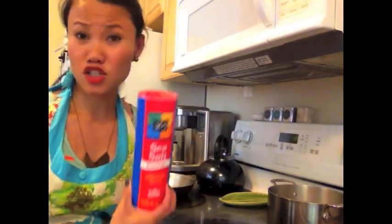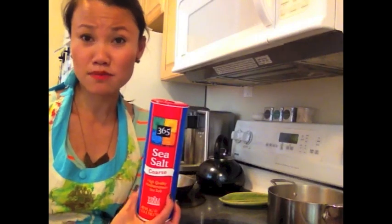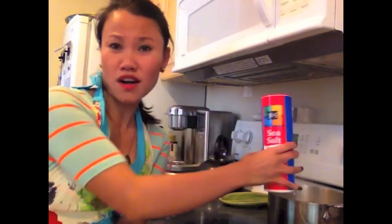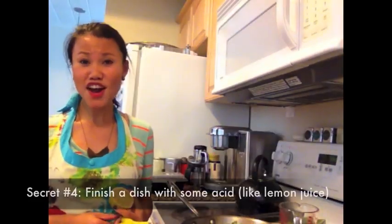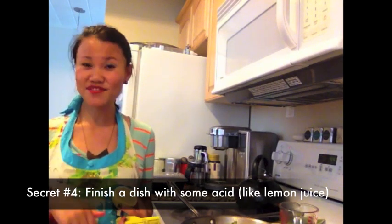I always keep a can of just coarse sea salt around. It's pretty cheap sea salt. And I give this about 2 to 3 to 4 wrist turns, okay? And that usually gets it nice and salted. You might need more for a larger pot, but use your judgment, but you do want that water to be heavily salted, so when the pasta goes into that boiling water, it gets a little bit of that flavor from the water. All right, are you ready for secret number 4?